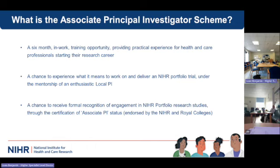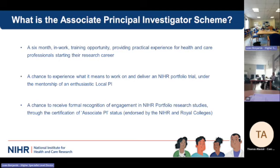So what is it? It's a 6-month scheme where you're affiliated to a study and you help the local PI. It gives you a chance to experience what it's like to be a PI. Before the scheme existed, it was really difficult to get involved locally with research above and beyond just being on the delegation log and recruiting a few patients, because for a lot of the different parts of the study that the PI gets involved in, you need to be a PI to sign off those forms or go to some of the meetings. Whereas being an associate PI more or less gives you the same role and abilities to sign things as the full PI, obviously under their mentorship. And the brilliant thing with the associate PI scheme is that it lets you get some formal recognition for this as well, and we'll talk a little bit more about that shortly.